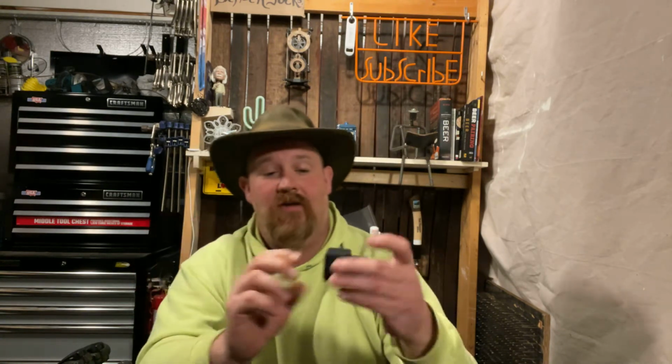Now, I also got the dual battery charger. Again, nice. I wish the camera would have come with a charger, and I wouldn't have bought the dual battery charger. I mean, the camera, you could charge the battery in the camera, but that's kind of limiting, especially if you've got multiple batteries, and yeah, again, kind of just one of those things.